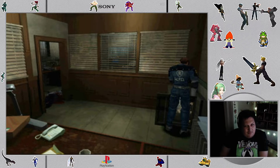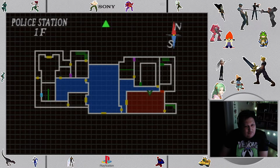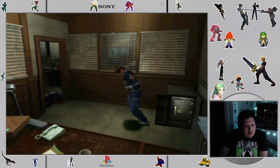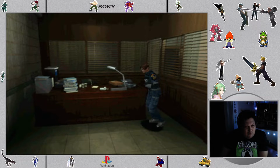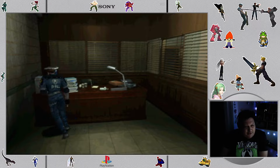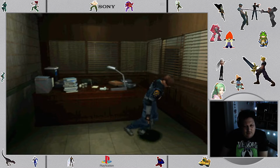Map does help though, because that'll show me if that door is locked. Yeah, that door is locked, so I was right. I was right the whole time. There's herbs out in one of these rooms though. I thought there was handgun bullets up here, but that may be in the easy.